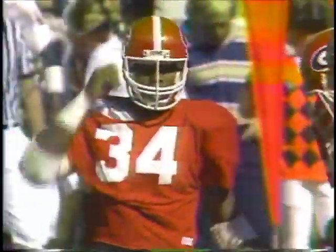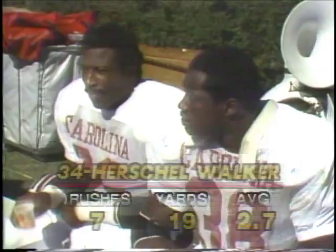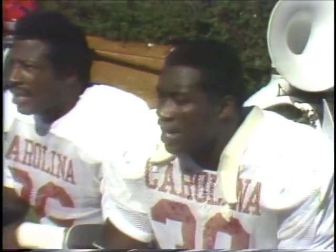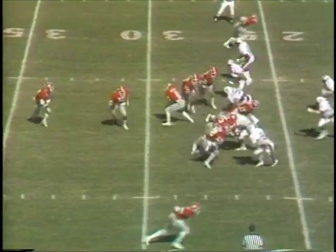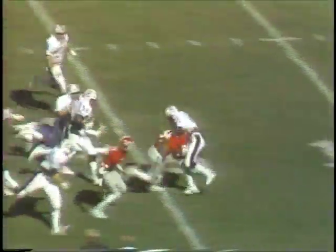Big block from Stewart, the fullback, who had gone in. They came and lined up in the power eye, and they just hammered it in there for the first down. Georgia rushing now. Walker carried it seven times for 19 yards. There's George Rodgers on the bench for South Carolina. First down Bulldog. Call it the 27 of South Carolina. And Herschel Walker around the corner on a sweep is down to the 10.